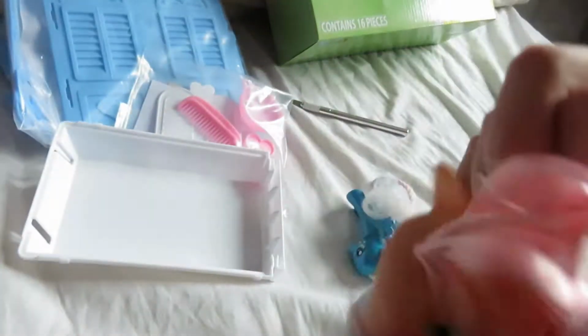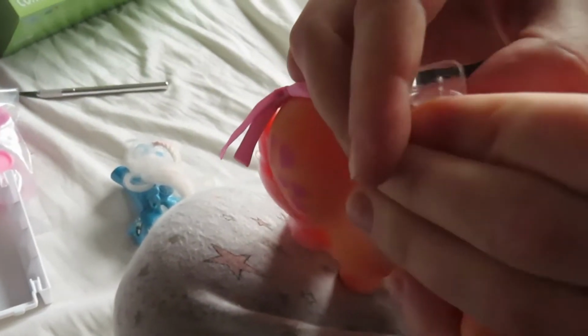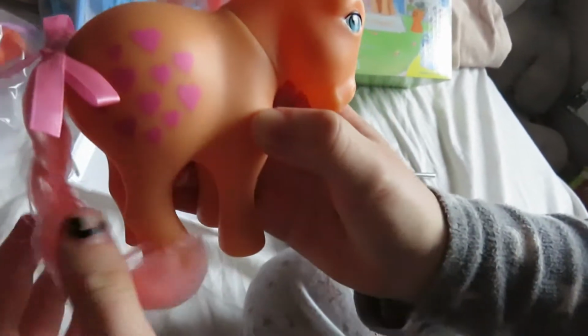And I'm gonna have to take this little plastic bit off because this is used to protect the hair. And I don't know how much success I'm gonna have with taking it off. I'm always scared of doing these because I'm scared that I'll cut the hair if I do it wrong. I'm free! My hair is free! Oh, honestly, she's so soft. I love it. Oh yeah, and her tail hair is attached to her leg by a rubber band to protect the hair from getting tangled, which I think is really good.